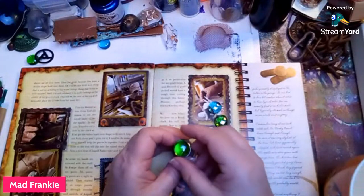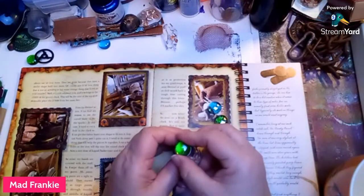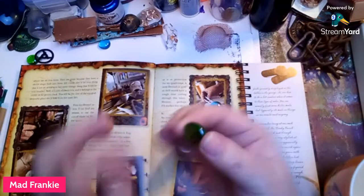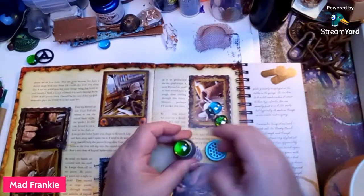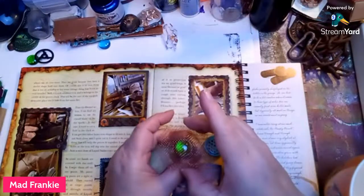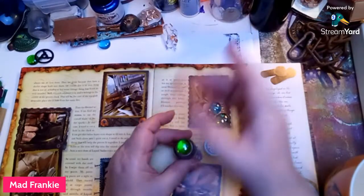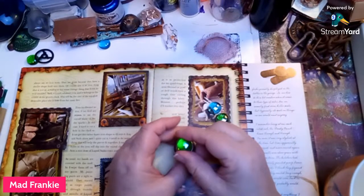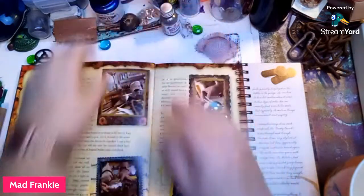I've noticed that. So what I normally do when I'm doing eyes is I put a bit of kitchen foil on the back, and that gives it a lovely sparkle. Absolutely lovely, and you get much more reflection then bouncing off the back of the cabochon. So that's what I was thinking about the other night.